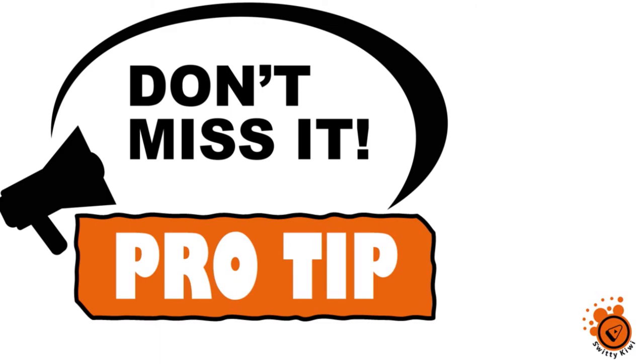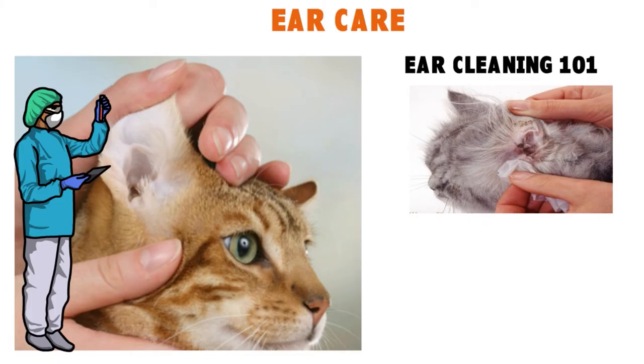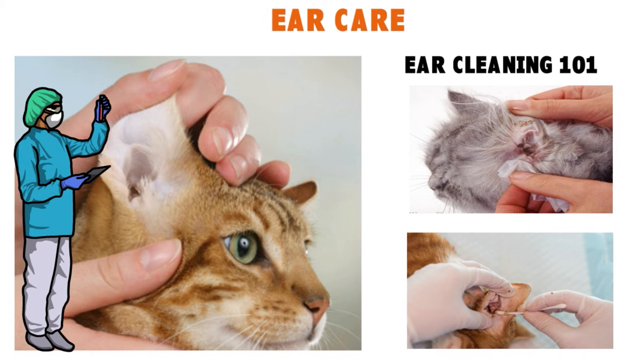Fold your cat's ear back gently and wipe away any debris or earwax that you can see on the underside of her ear. Lift away the dirt and wax rather than rubbing it into the ear. And do not attempt to clean the canal. Probing inside of your cat's ear can cause trauma or infection.